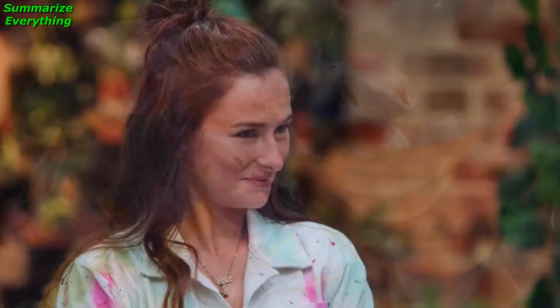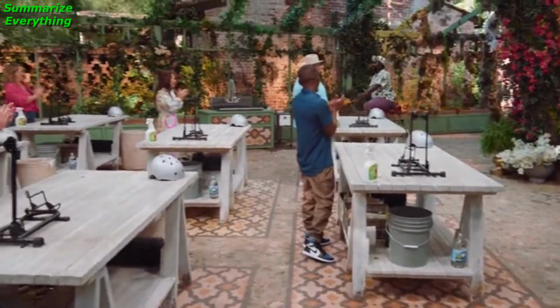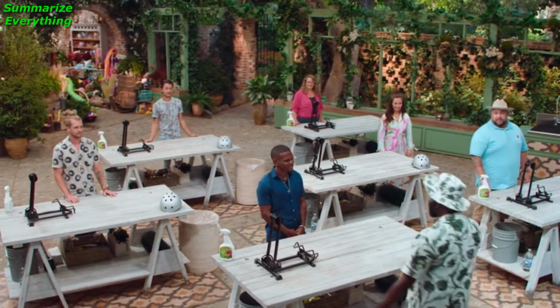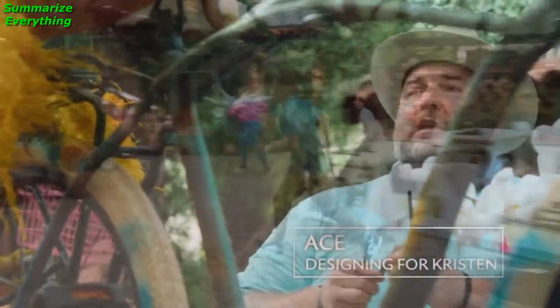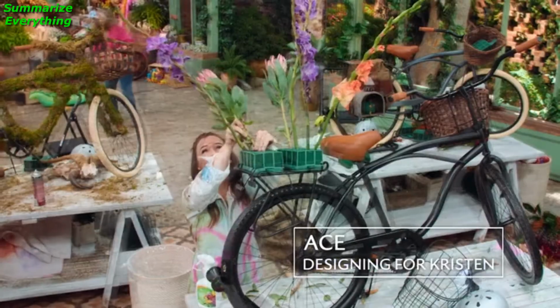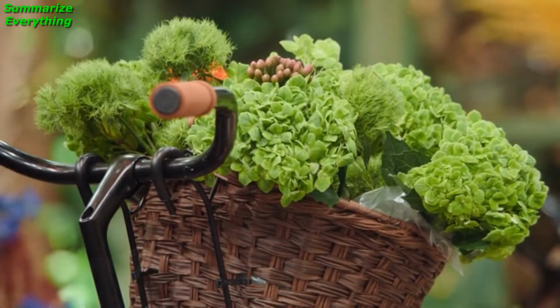Full bloom day. Good morning! Who will you be designing for? Justin! Starts now. Kristen today, and Kristen loves color. Like, that's honestly one of the best things about it. She's not a fan of an arrangement, but there's this really fun, dynamic part.